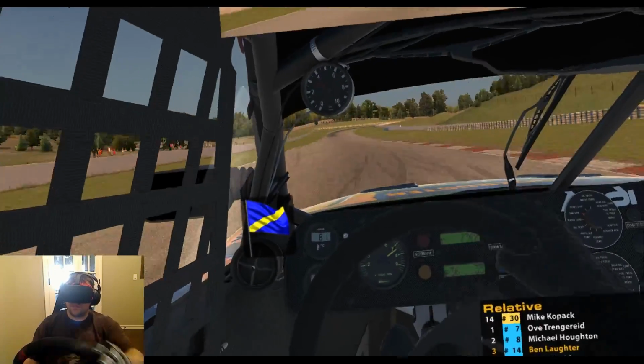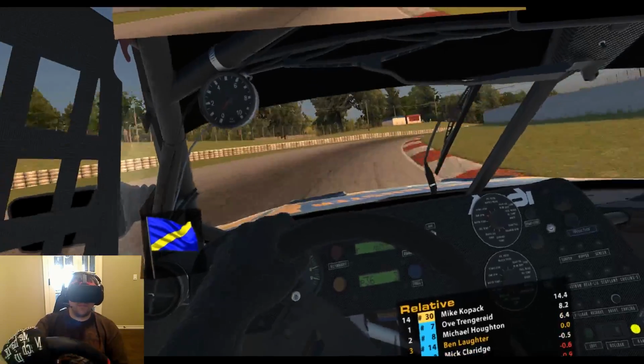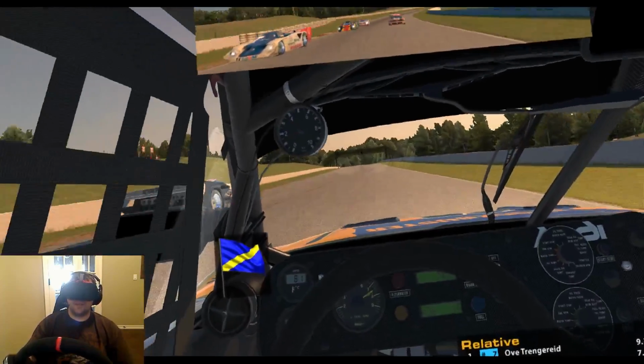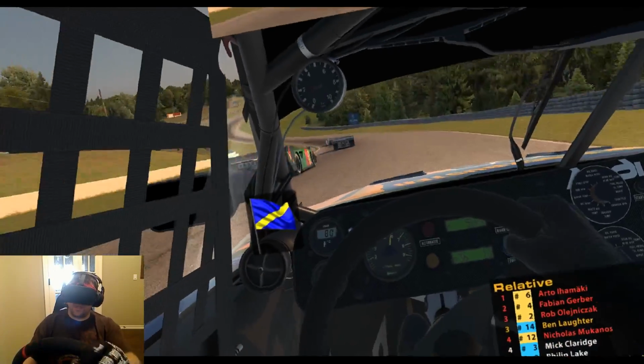Okay, Ben, hold your nerve, just keep it smooth, no mistakes. There's faster cars behind, along with the class leader, blue flag. Alright, let's start the conveyor belt again. On your left. Jeez, look at this insanity. Clear left. Alright, this is tricky right here. Car left. Clear left. Understeer City.